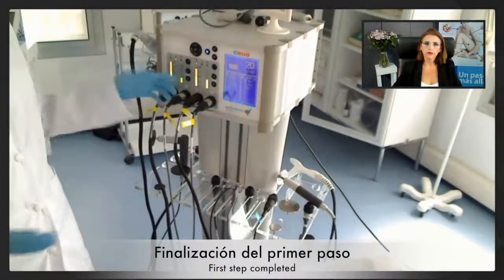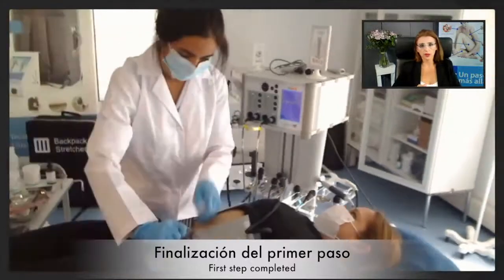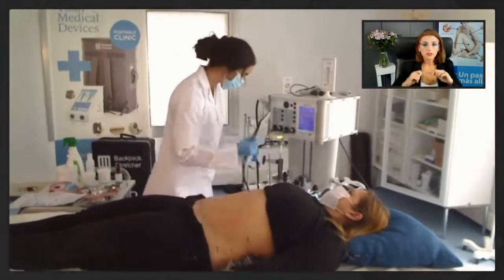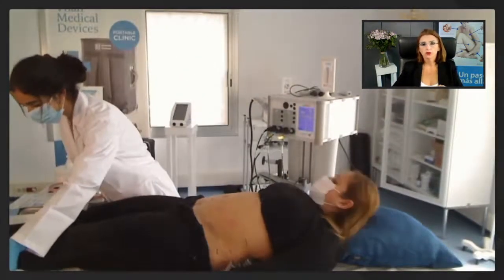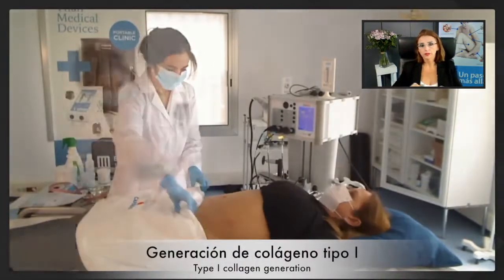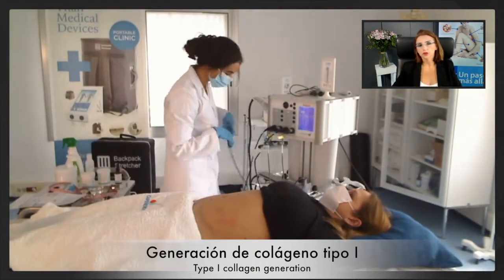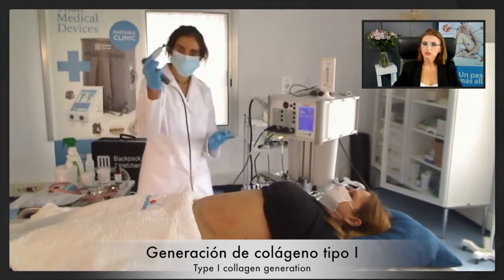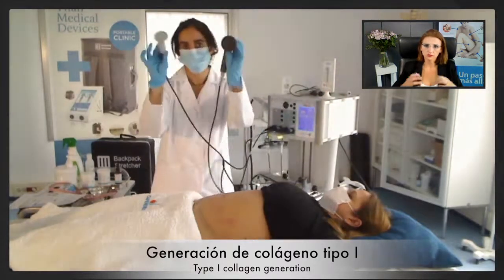Also, we have to bear in mind that the target of getting to 42 degrees will allow us to generate collagen type 1, which is the cutaneous type of collagen. This is very important because at this stage we will support the tightening of the tissue and will avoid the sagging or flaccidity which can be produced after we lose the fat. So at this stage, it's very important to know that we have these 3 kinds of effects.